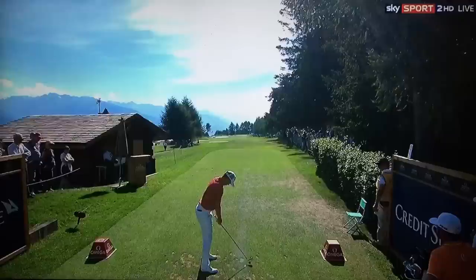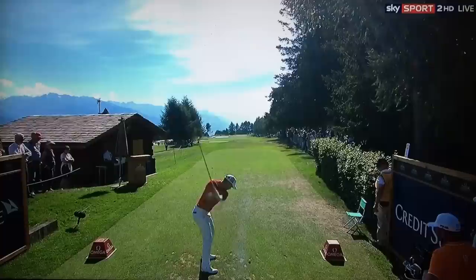Yesterday afternoon because he was a bit... See the spin of the ball holding it into the slope, a little higher trajectory. It should bounce straighter on this one. I'll not put it on the ground.